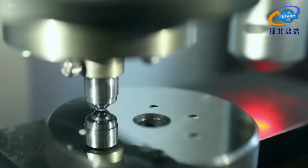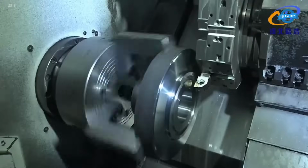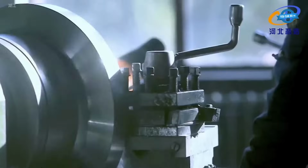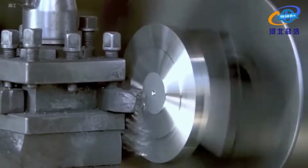Finally, each flange is cleaned, surface treated, e.g., anti-corrosion coating, marked with technical information, and carefully packaged for shipment. This structured process ensures each flange meets required standards in terms of strength, durability, and dimensional accuracy.